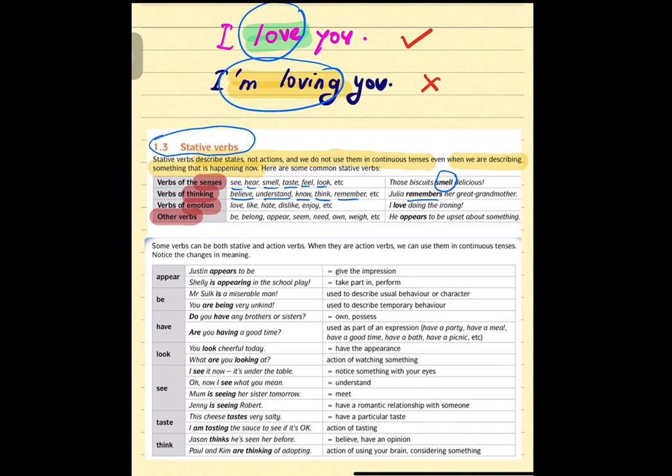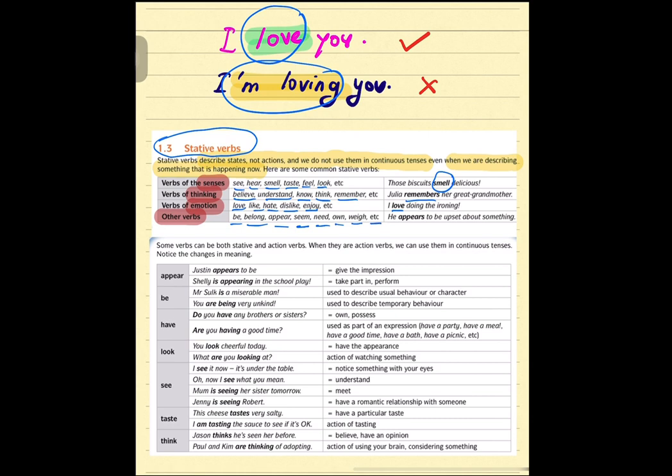Another verbs is verbs of emotion, where we have love, like, hate, dislike, enjoy, etc. Example, I love doing the ironing. And other verbs, we have be, belong, appear, seem, need, own, with, etc. Example, he appears to be upset about something.